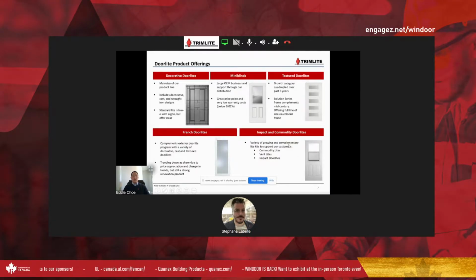Looking at our Doorlight product offering, decorative glass, again, is how we started our business. It's been a mainstay of our product line. We have about 20 different designs of decorative glass items that we've gone to market with. Mini blind glass is something that we've really grown and is becoming a very important part of our product mix over the past few years.